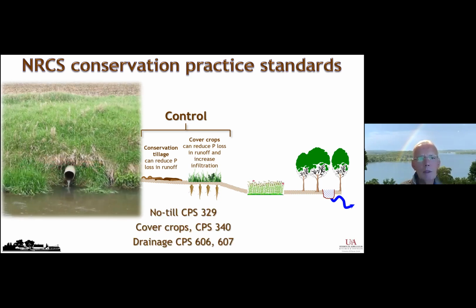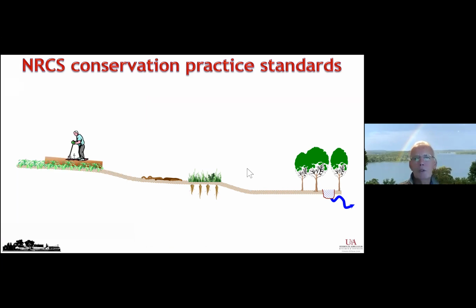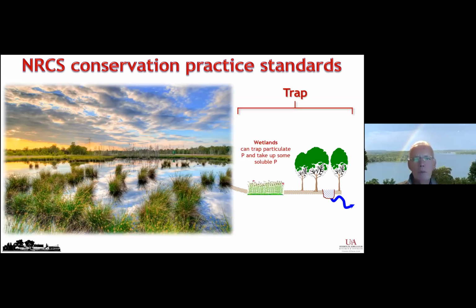widespread, mainly in the Midwest, and that has reduced surface runoff. It enables a farmer to cultivate lands that might have been too wet before. So it increases profitability, bottom line, income. But again, there are some downsides to tile drains, but they can reduce runoff and erosion from those sites if water is infiltrating. And then the last group of practices would be the trapping of phosphorus, wetlands. They can retard the erosion of the particulate nutrients that have been running off, and some of them can even take up phosphorus in terms of plant growth.